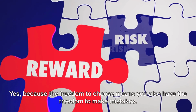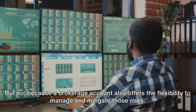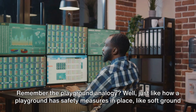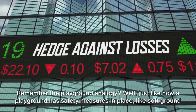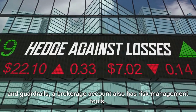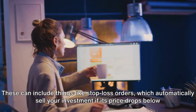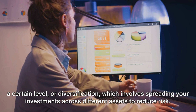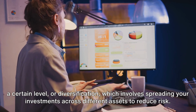Yes, because the freedom to choose means you also have the freedom to make mistakes. But no, because a brokerage account also offers the flexibility to manage and mitigate those risks. Remember the playground analogy? Well, just like how a playground has safety measures in place like soft ground and guardrails, a brokerage account also has risk management tools. These can include things like stop-loss orders, which automatically sell your investment if its price drops below a certain level, or diversification, which involves spreading your investments across different assets to reduce risk.